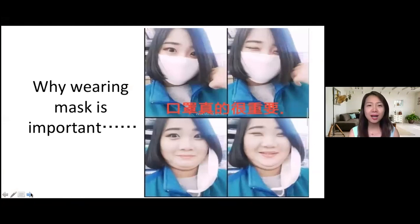But it's to remind us that wearing a surgical mask is important, but at the end of the day, we've got to remove our mask, and who is going to see it most often is ourselves. And if we look good, I think our day is going to be very good as well, right?